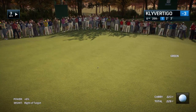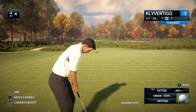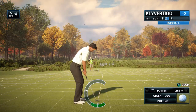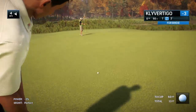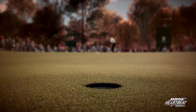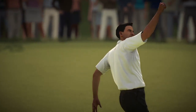Not terrible, but not his best. Yeah, outside chance really for birdie, but really it was a rather poor approach shot. On the way. So to 4 under with a second straight birdie.